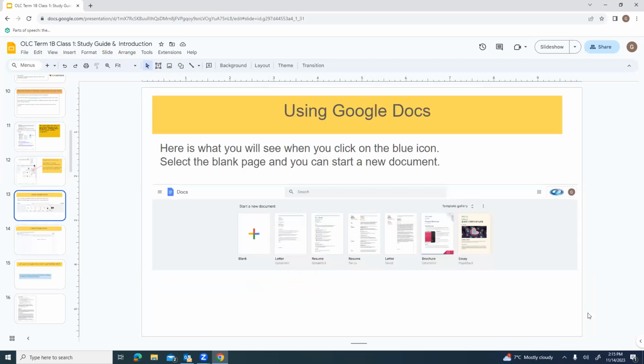So once you do that, this is what will come up. A blank document, and then there's a letter and a resume, and you can go into the template gallery for other things. Mostly you want the blank, but later on in the course, we do tackle a letter and we do tackle a resume, so they're helpful to have there too. Don't use their brochure for a brochure assignment. That isn't a good one.